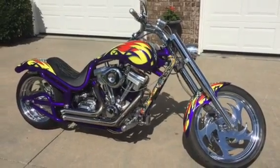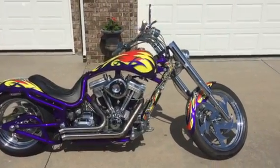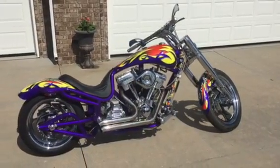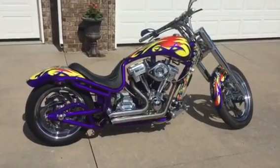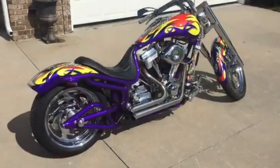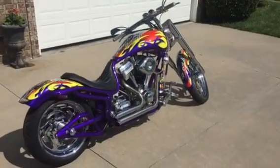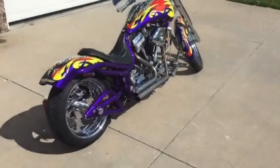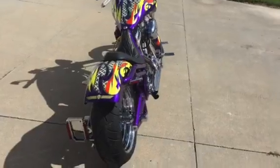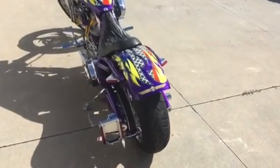This is a 2003 Bourget Bike Works Low Blow. This bike was a collaboration between Bourget Bike Works and HyperPerformance R&R Engines to build not only a gorgeous looking Bourget, but to put a big inch high performance engine. The bike was actually shown on the R&R website for a while as their cover bike.